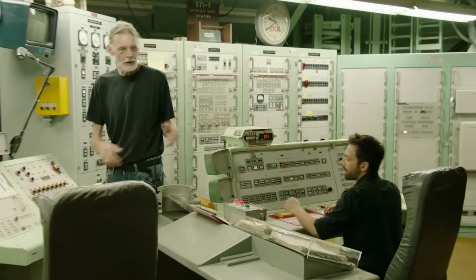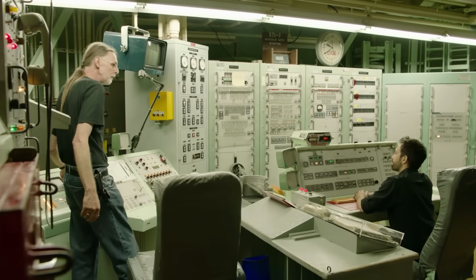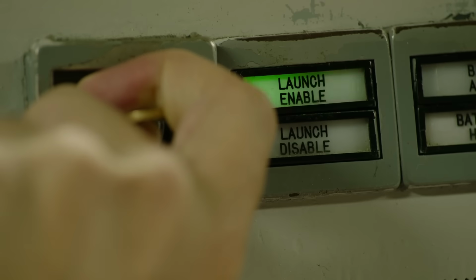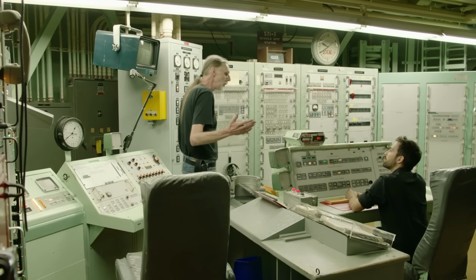Give me a countdown, 3, 2, 1, turn keys. We'll send this thing on its way. After you, Commander. 3, 2, 1, turn keys. And hold. Okay, you may release. That's all there is to it. The green light turns on, says launch enable.